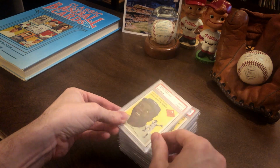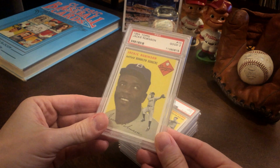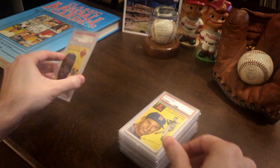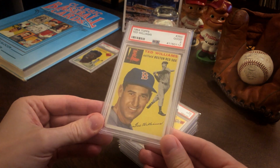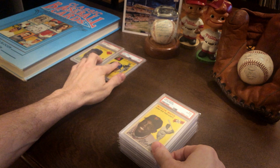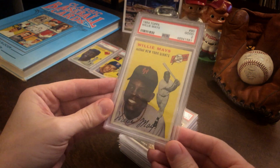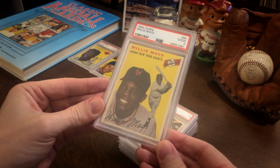I had a lot of luck early in the year with some 1954 Topps and was able to add a lot of these to the collection. I'm being real selective, real particular, but I was able to find some really nice looking cards at low grades, which of course this year was an absolute must.